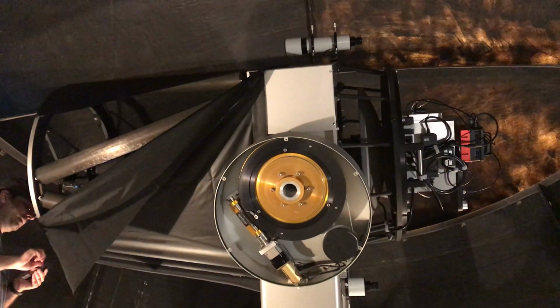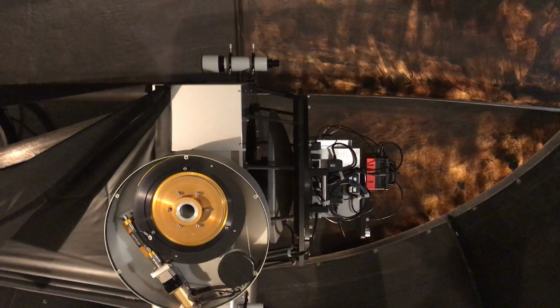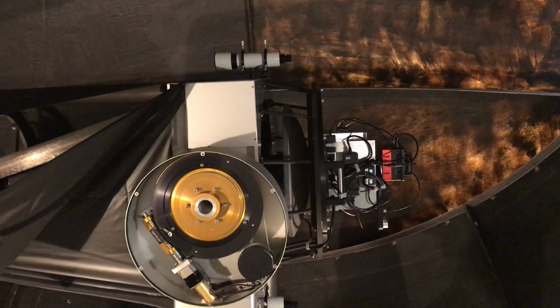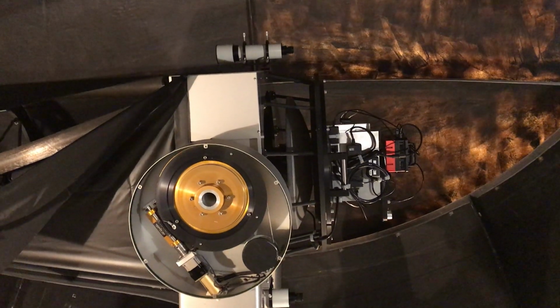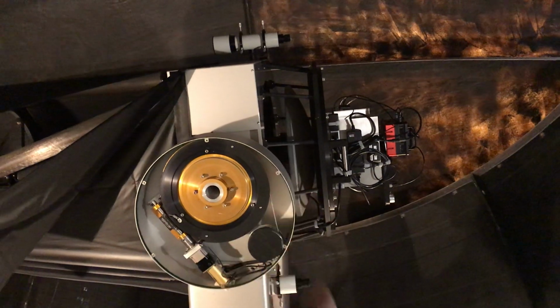Those are the gears that move it in the north-south direction. Right behind those gears, you can actually see the main mirror. This is a 24-inch telescope, which means the mirror is 24 inches in diameter. It's right about there, and it's 24 inches across from side to side.